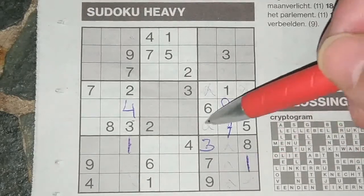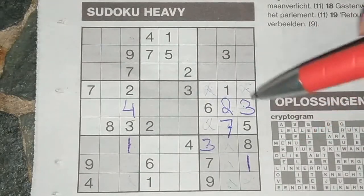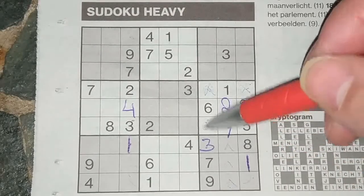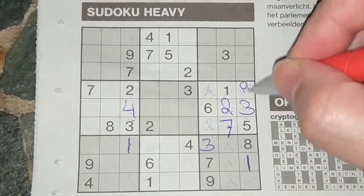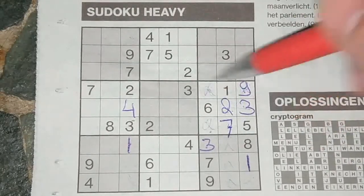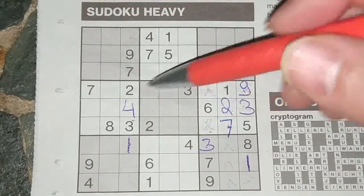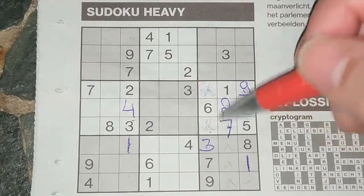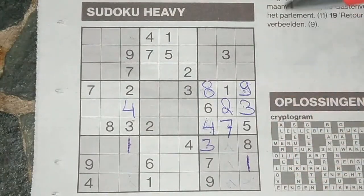I see 3 missing numbers in this big square. One of the missing numbers is a 9. I see here 9, so no 9 in these 2 boxes. 1 box remains for the 9, it should be here. So we now have 2 missing numbers in this big square, the numbers 8 and 4. We have 8 there, so no 8 here. 8 should be there and the 4 goes there.